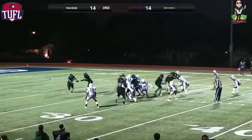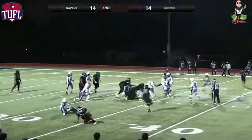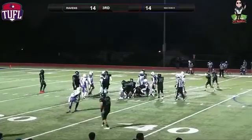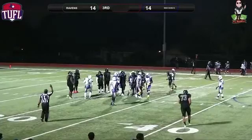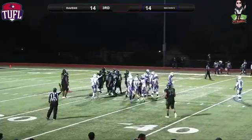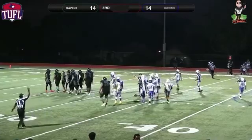Again, Peoples in motion, handoff to 22, up the gut, makes one miss, bounces off another, but only about a gain of 4. As Willis with the carry. Handoff from Williams.